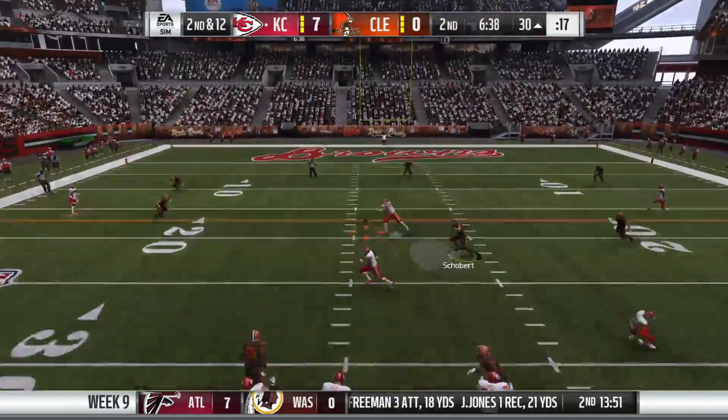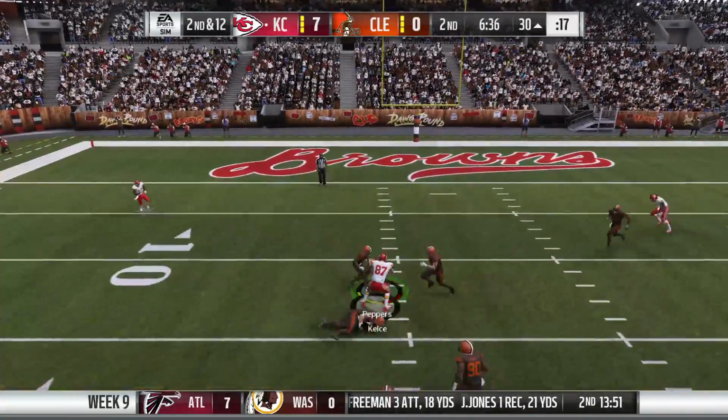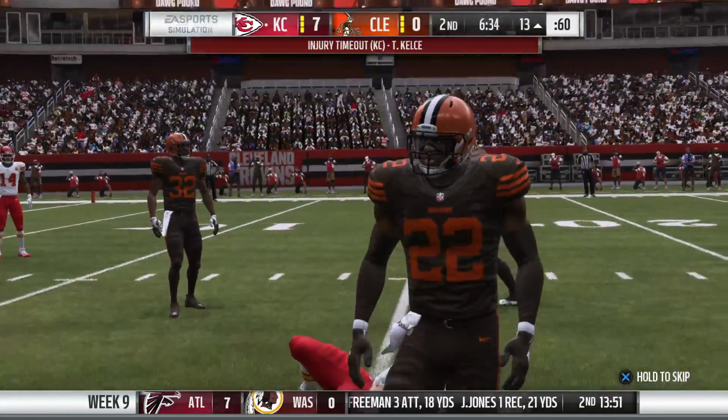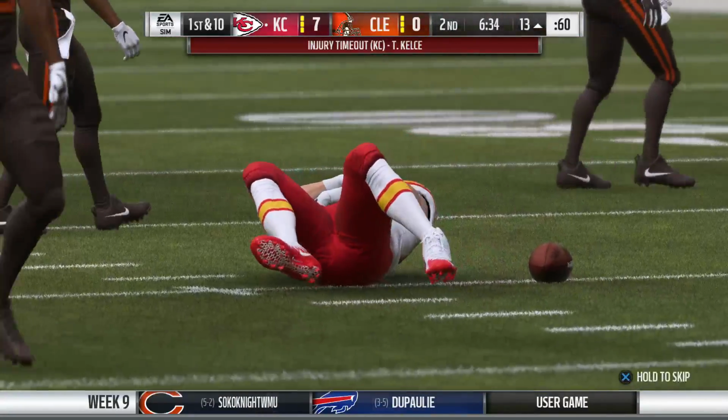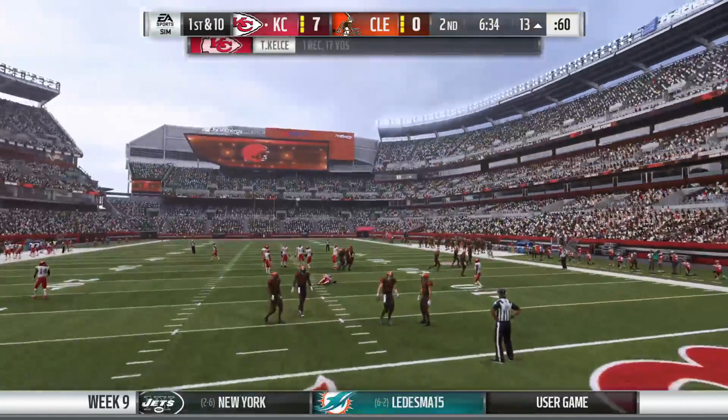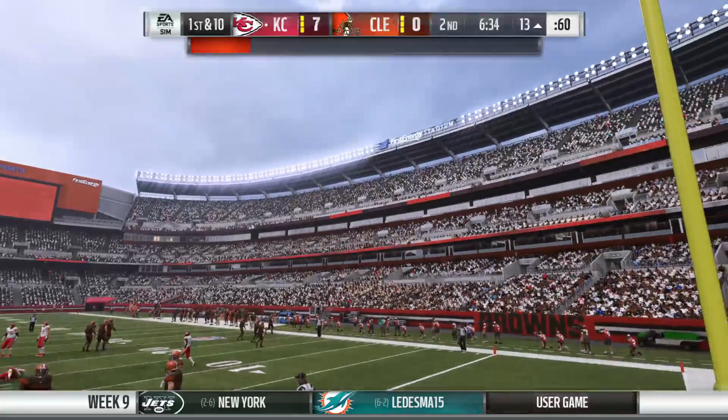Second down, Bradford. The tight end Kelsey has it over the middle, and down inside the 15 he goes. Now we have Kelsey slow to get back to his feet. Appears to be shaken up. While the training staff takes a peek, we'll take a break.